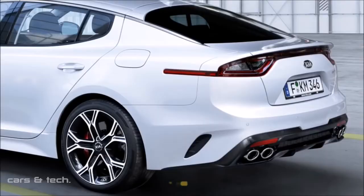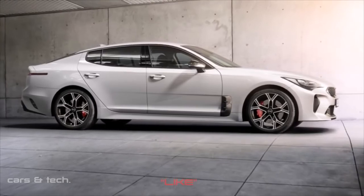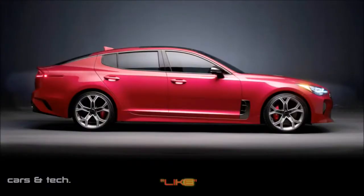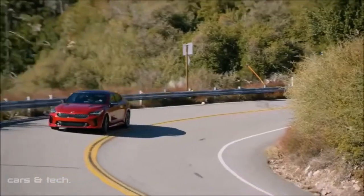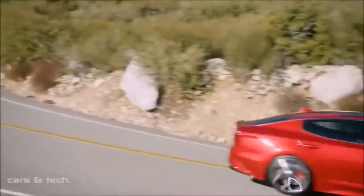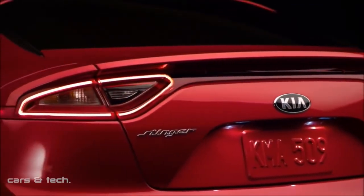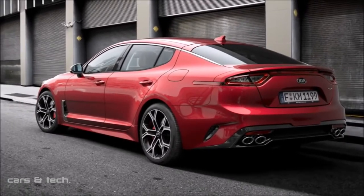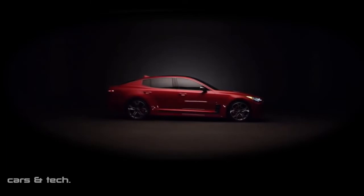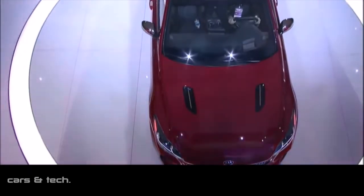A choice of 2 engines will take driver inputs and turn them into unforgettable driving experiences. The standard 2-liter turbo engine will be anything but standard, producing an estimated 255 horsepower and 260 foot-pounds of torque. And for those who want more, the Stinger will also come with an available twin-turbo 3.3-liter V6 that is anticipated to produce 365 horsepower with 376 foot-pounds of torque.